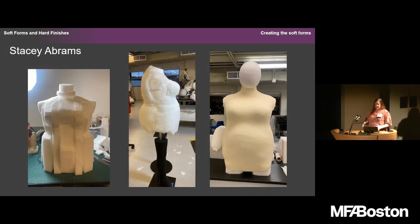Then I built up this shape with foam and batting, tried the dress on the form periodically, made adjustments. I referenced the photos of her a lot until I finally got to the right silhouette. And for all of these mannequins, I also customized the Dorfman heads to be properly shaped and proportional to the body.